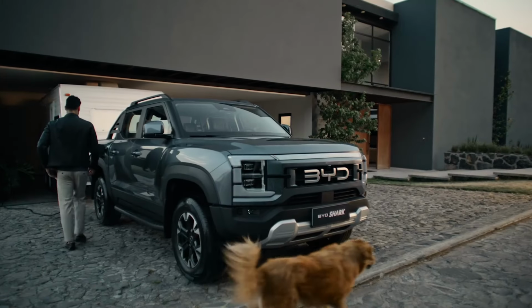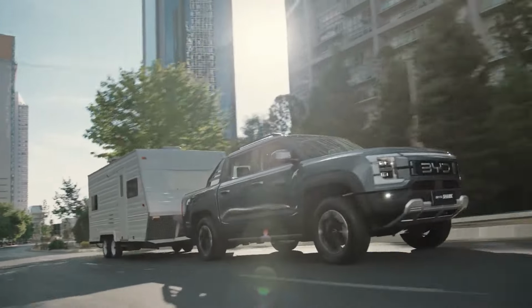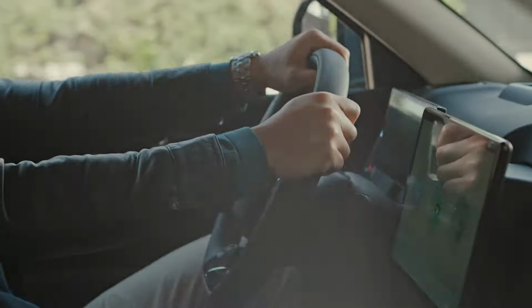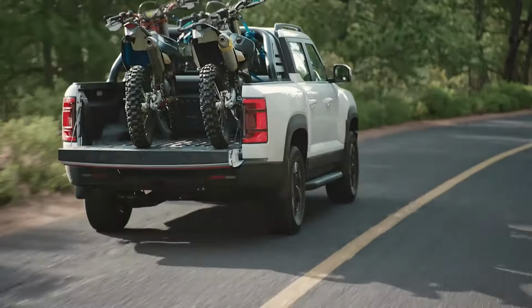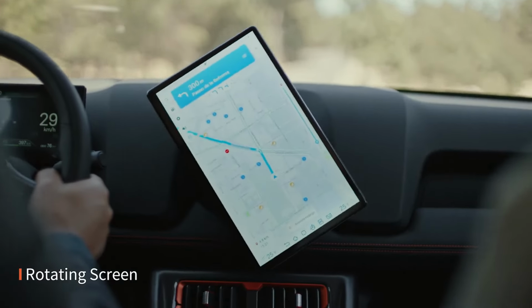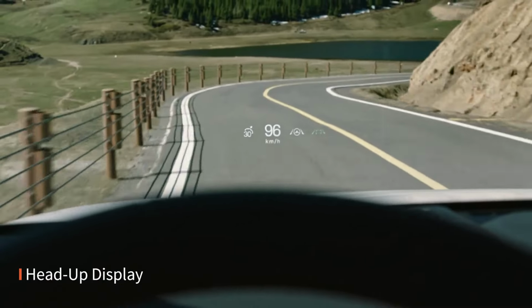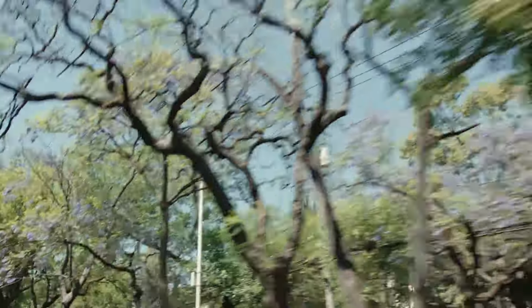BYD Shark truck is powered by a 1.5-liter 4-cylinder engine and a pair of electric motors. According to BYD, the Shark produces a combined 430 horsepower. BYD Shark truck claims a towing capacity of 5,512 pounds and a maximum payload of 1,841 pounds. Sprinting to 62 miles per hour is estimated to take 5.7 seconds.